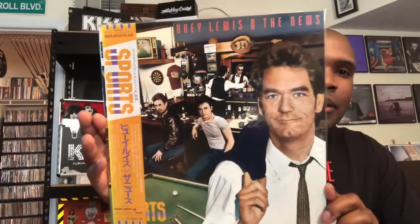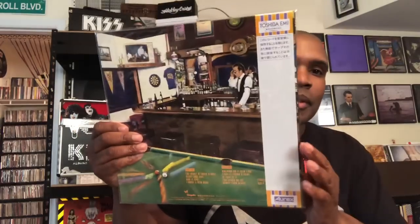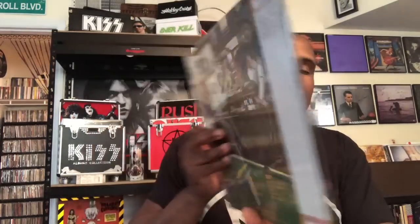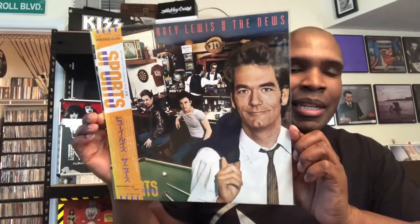And the boys, Huey Lewis and the News. This is Sports. Definitely a legendary album for them, of course. Whether it's The Heart of Rock and Roll, Heart and Soul, I Want a New Drug, If This Is It. I mean, again, just a lot of their big 80s hits and fame right there. So another great album to pick up.